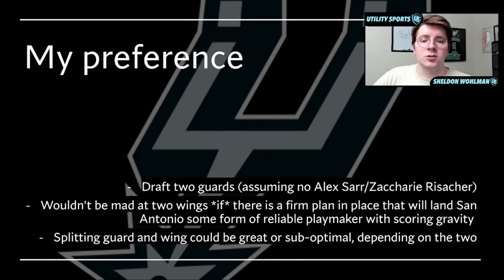I wouldn't be mad if they took 2 wings, if there is a firm plan in place that will land San Antonio some form of reliable playmaker with scoring gravity. Again, that's the most important piece here. Tre Jones is a good guard. Okay, he makes a lot of smart decisions.